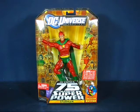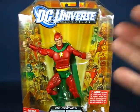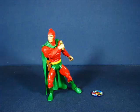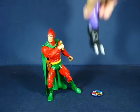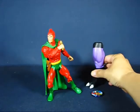This figure is numbered. This is the Golden Age Starman, and there is a variant for this. Wait, this is not a Walmart exclusive. First up, which isn't on screen but is now, is the collecting. Can now start this over.